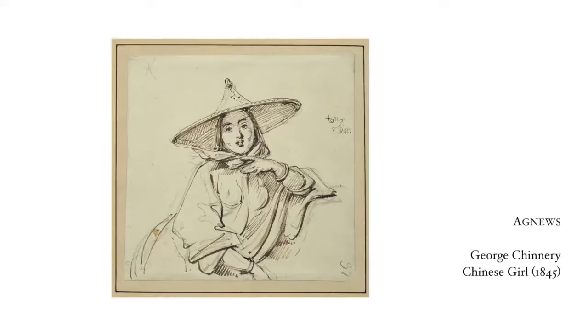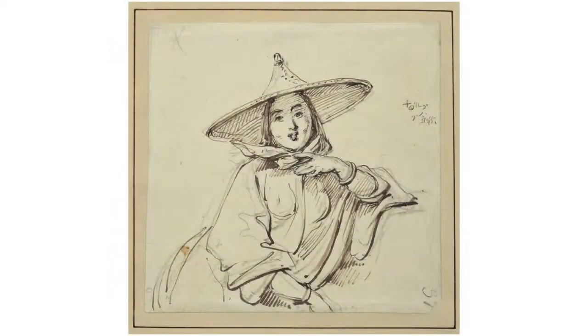We'll stay in Asia for now, but fast forward 100 years later, to 1845. This is a sketch by the English painter George Chinnery. George Chinnery was born in 1774 and died in 1852. He spent most of his life in India and Southeast Asia. This sketch depicts a young Chinese girl. Judging from her outfit, she is a Tanka boatwoman.